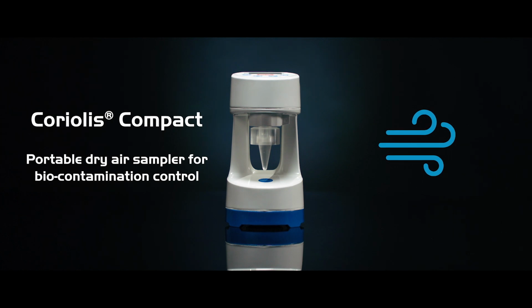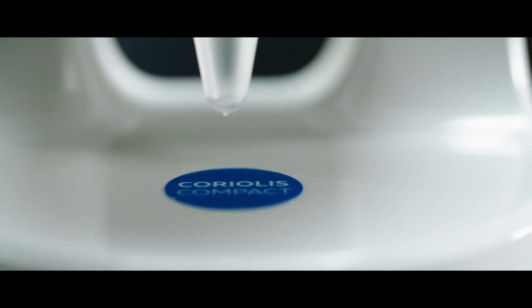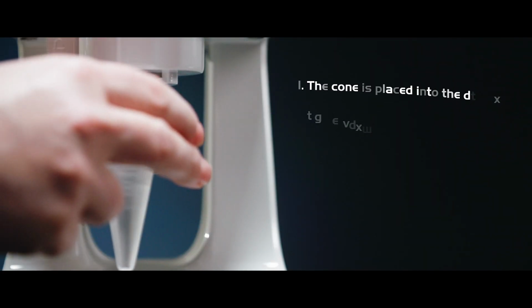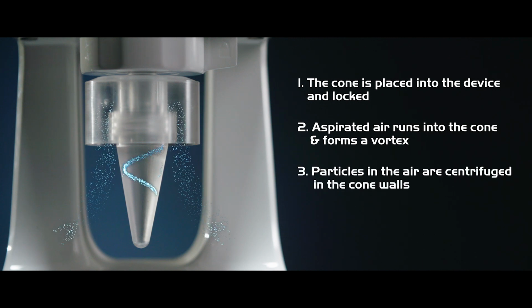Coriolis Compact is a dry cyclonic air sampler intended for microbial air monitoring. Mobile and easy to use, it is suitable for indoor and outdoor sampling. Its innovative dry cyclonic technology aspirates the particles with an airflow of 50 liters per minute and centrifuges them in a cone.